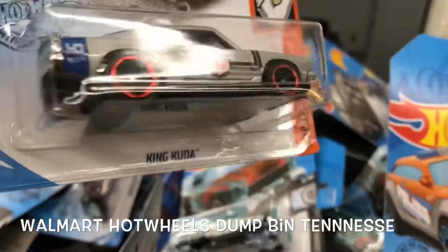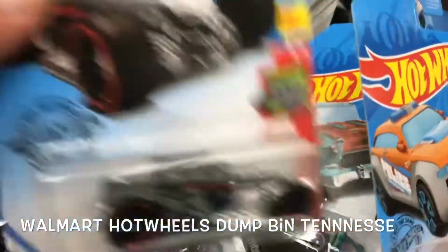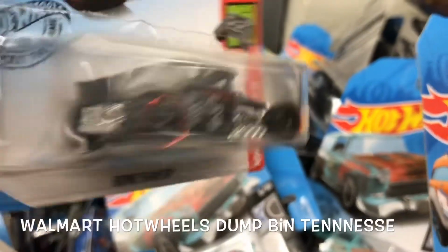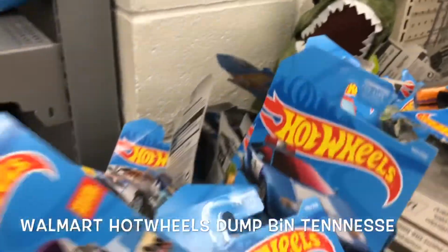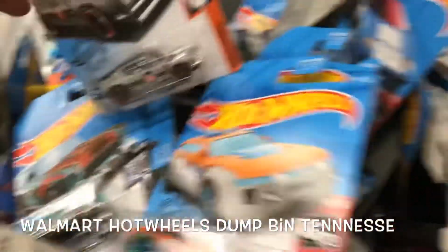Man, I'm not going to ridicule people for being a Hot Wheels in the dump bin, it looked pretty cool, man. The King Cuda looked pretty cool. And there it is. This thing is infamous. A lot of people like it, and I have to admit, it does look pretty cool. It almost looks like a 1930s Ford. Just looks cool the way those pipes stick out.